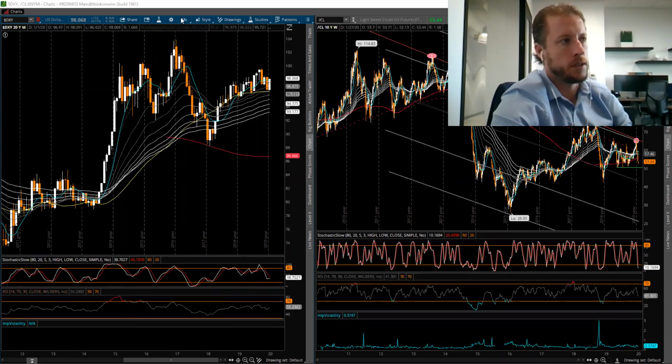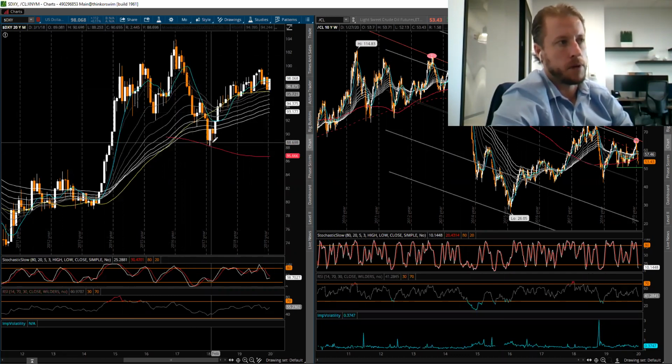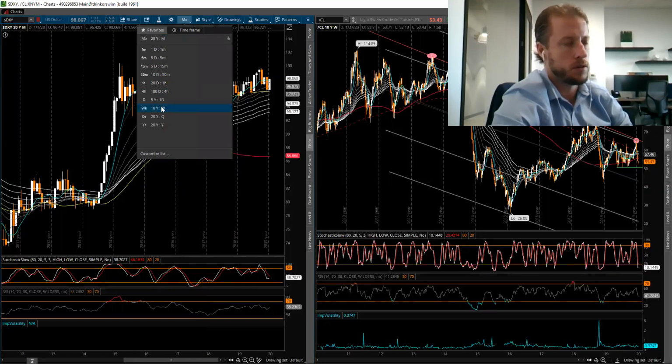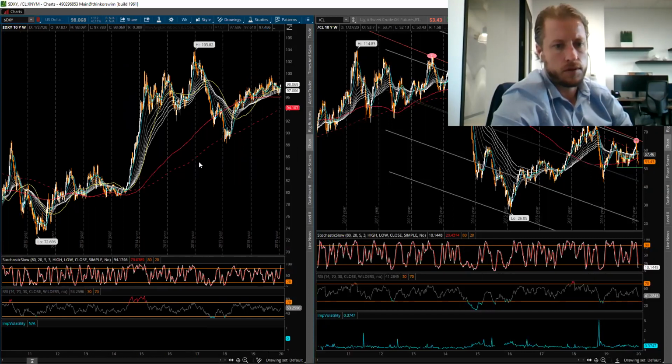Now, when I go to the weekly, remember that 2014 is when you started that move up, and the last kind of bounce and pivot was here at the beginning of 2018. When you go to the weekly chart, this is again the dollar index. Euros is obviously the inverse, right?